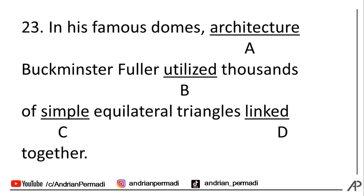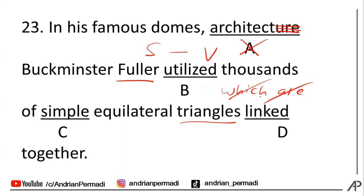Architecture Buckminster Fuller. Fuller is a person, while architecture is not used to describe a person. Therefore, this is the choice that we need to choose, because architecture here is incorrect. This should have been architect. Utilize is correct. This is the verb for the subject Fuller. Simple equilateral triangle, this is also correct. And link is also correct. This is actually a reduced clause. The original clause is which are link. Which and are reduced. Therefore, we only have the past participle link. Number 23, the answer is A.